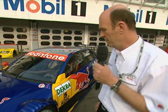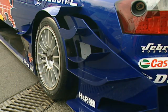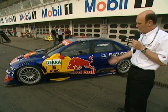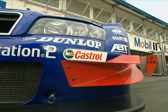Yes, hello, he says. May I introduce you to the A4 in the DTM version? This is our car, which is derived from the street version, and it's one of our main models in the Audi range. So what do the street and race cars have in common? Well, they share the same silhouette, the same shape. Only around the wheel arches are we allowed to make changes to the shape in order to cover our big race tyres. Also able to make some aerodynamic adjustments.